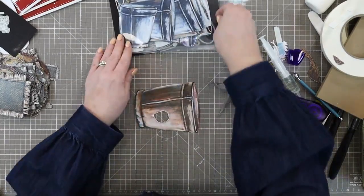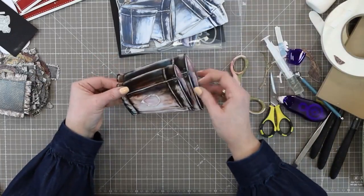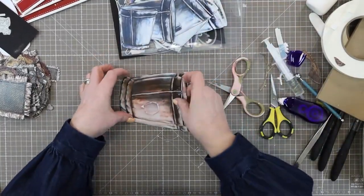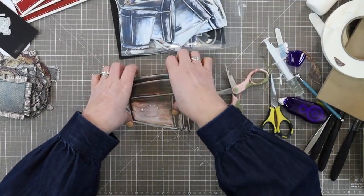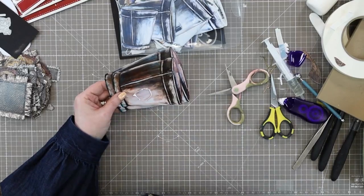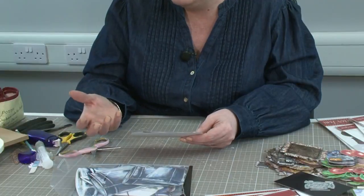So then if I get another bucket and pop it behind, it's not the same size, but it's okay, we'll work with it. So you can see if you double them up, you can still see the inside of the bucket, but we've got a rusty hole, so we've got a hole in the buckets. So there's so much you can do with these to change them up into different things. So my next demo does actually include a bit of the rusty bucket.